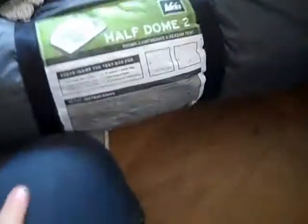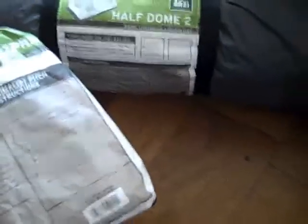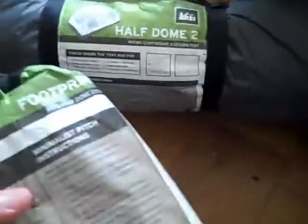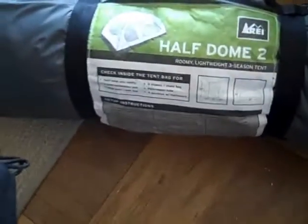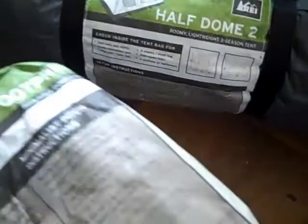And I got a REI Half Dome 2 tent during the Black Friday sale. I hate Black Friday normally. I never go to anything on Black Friday. I avoid it as much as I can because I think it's just irritating. But when I saw this online, this was available, I rushed over to REI to get it. There was a ton of them too. Half Dome 2 is a really good tent, really well rated. I was thinking about getting one anyways. $170, I always thought, you know, that's a good tent. And I intended to consider it.